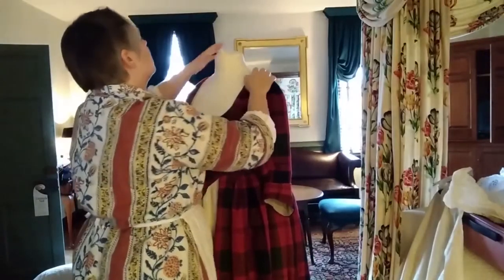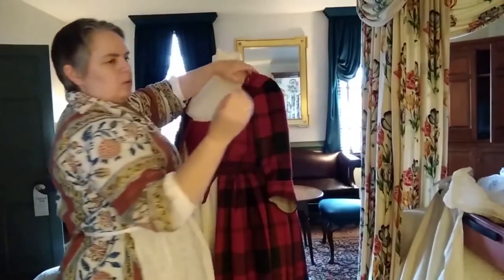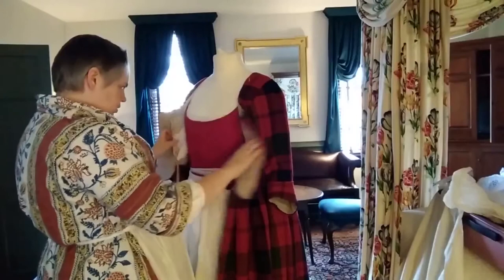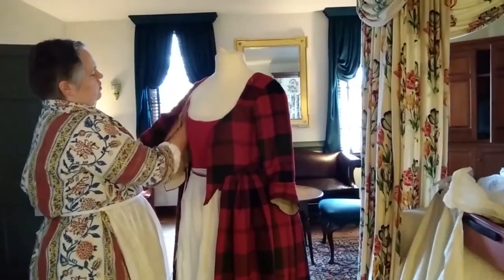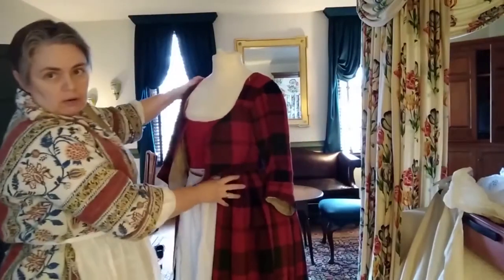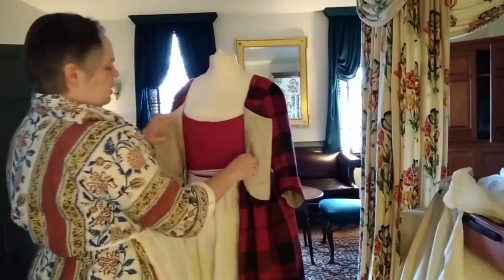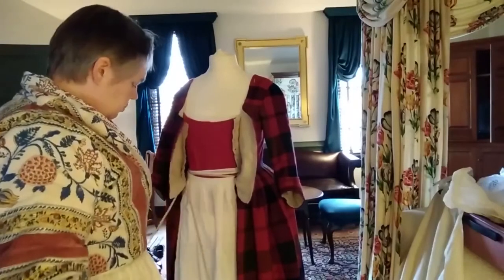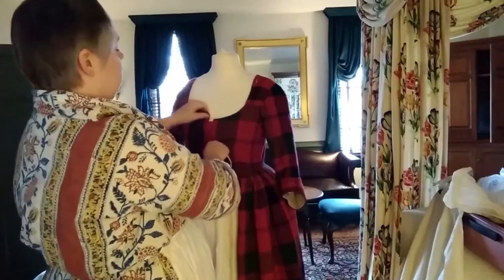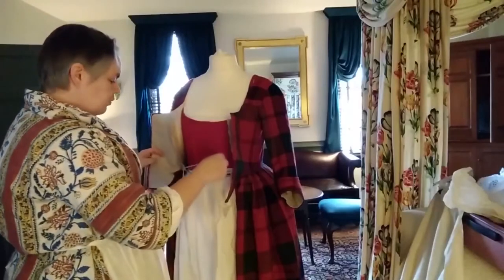Right, so I've got a mixture of pins here. I use silk pins with a red head so they don't show much. Okay, put the shift sleeves through just so they're not adding bulk to the bodice. So this gown, quite crucially, does have lacing strips to take pressure off the fabric front. Otherwise, that front edge would be taking a lot of the weight of holding the gown onto the body.